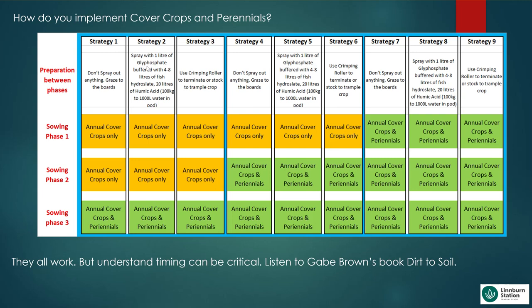The other strategy is to use glyphosate or Roundup at, let's say, 1 litre, and then buffer it with 4 to 8 litres of fish hydrolysate, and also some humic acid or fulvic acid. I make the humic acid by getting 1,000 litres of water in a pod and putting 100 kilograms of humate in there and mixing it up. Then I take 20 litres of that and mix it in, and we use that.